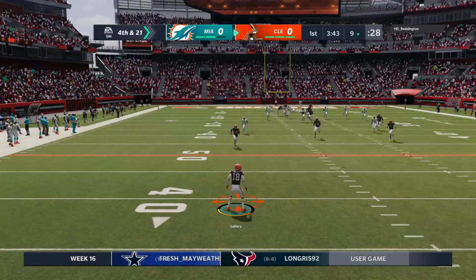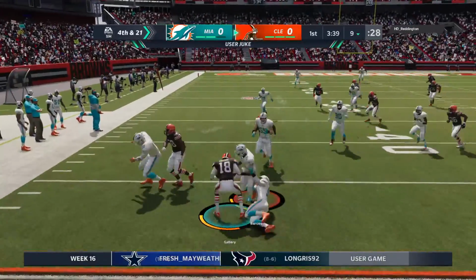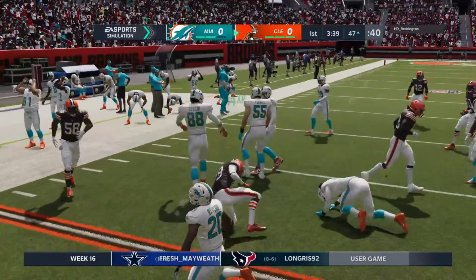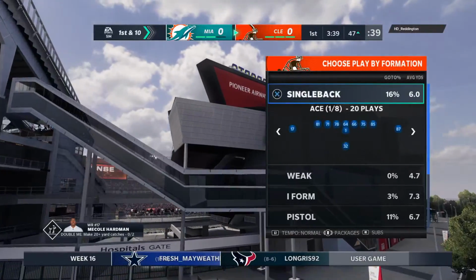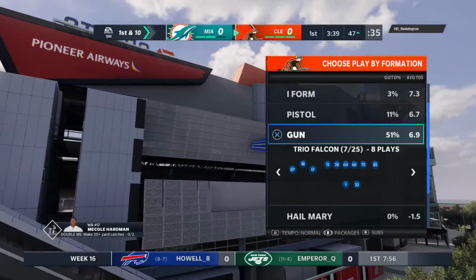Only 2 punts for him last week in the loss as he gets this one away. And he'll take it just outside the 40. A nice return that time, gets 12 yards back. And the Browns have a short field in front of them now as they take over 1st and 10.